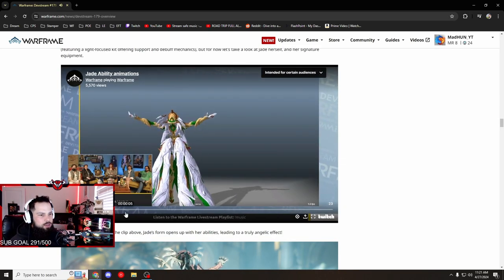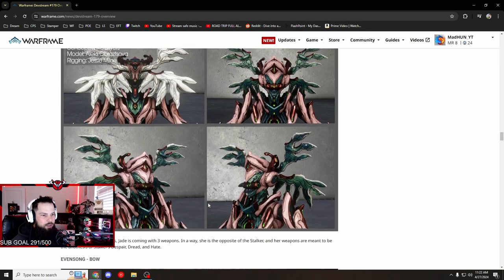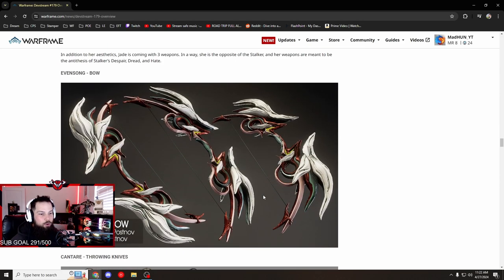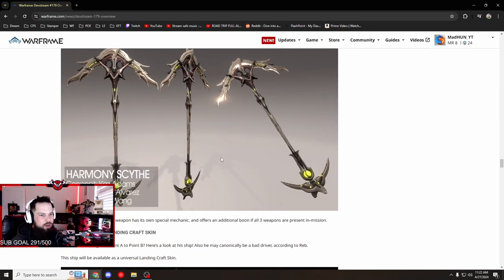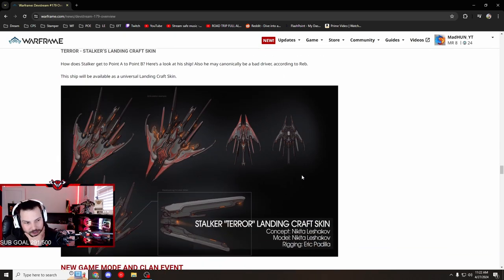That's just a concept here. They wanted an angelic vibe, which I think they definitely nailed. And the bow, this bow looks amazing. This bow looks really nice. I think those are the kunai and then her melee weapon that'll come. Here's the ship that I'm super excited about. I'm definitely gonna get this ship. Really looking forward to this landing craft.